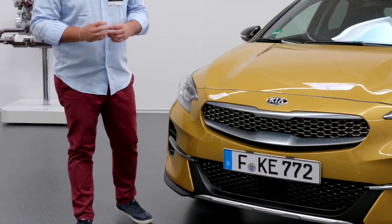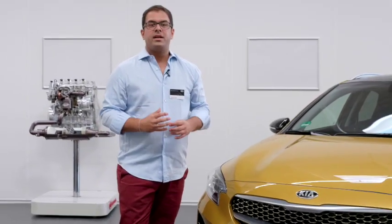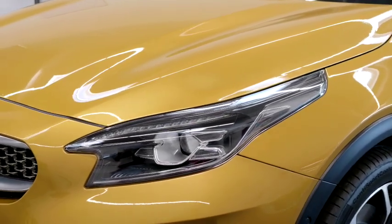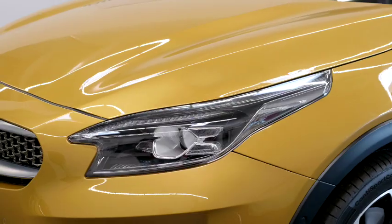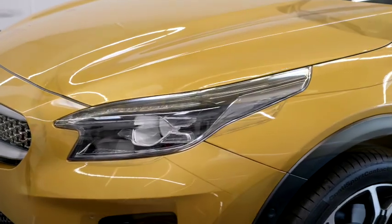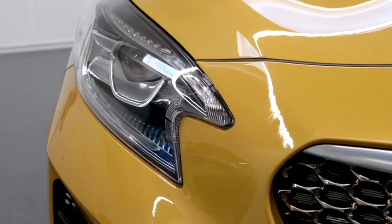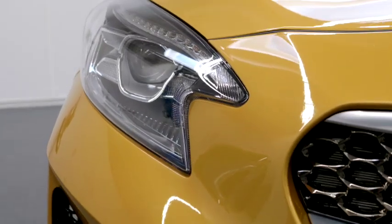And finally, a very important part of the front design is the new full LED headlamps. The full LED headlamps are standard for the Kia X-Ceed, and they have a very nice design with a light guide that is floating from the front of the car to the rear of the car, and also they have the unique Kia daytime running lights.